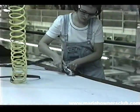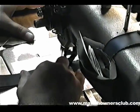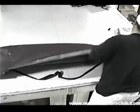The canvas cutting tables supply the pieces of material to the sewing tables for assembly. The seamsters and seamstresses use heavy-duty machines to assemble the pieces and install zippers and flaps. Snaps and grommets are then installed with an automatic punch and press device. The completed tops are then mounted onto aluminum or stainless steel frames.